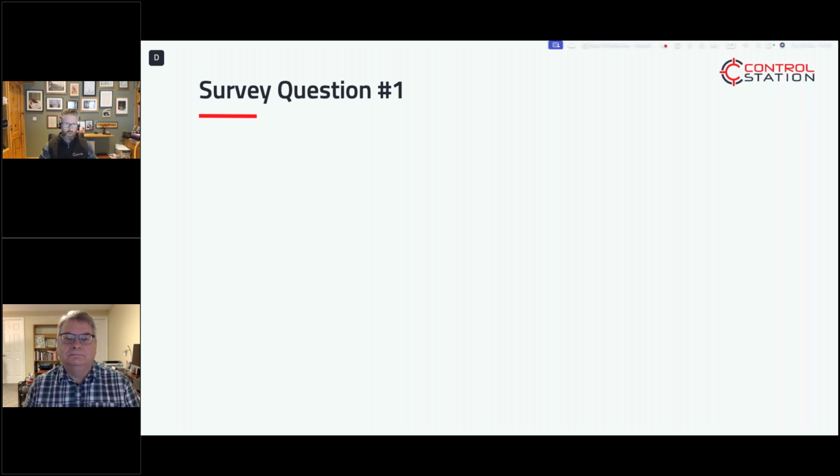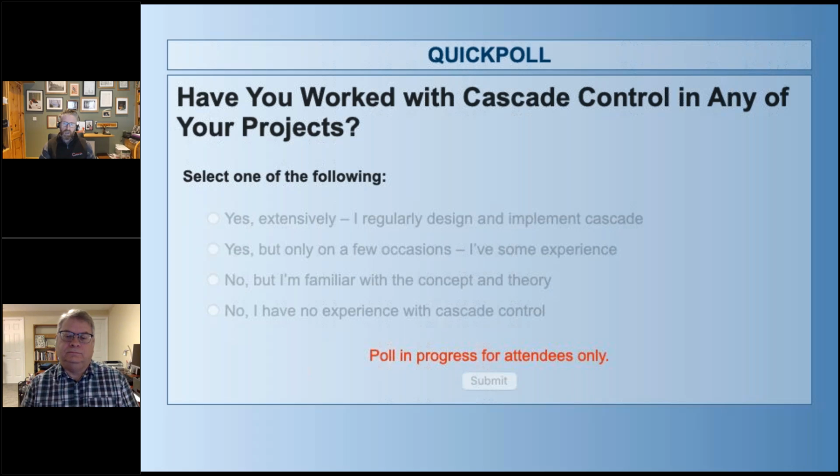So we're going to share the survey question with you now, to set the scene and give us an understanding of where you are with your Cascade Control. Obviously, you're here to learn. You want to get the information to become better tuning engineers, process engineers, and more effective users of Cascade. So please select one of those as to what you would most accurately describe as your Cascade experience. We'll give you a couple of minutes to populate the questionnaire.